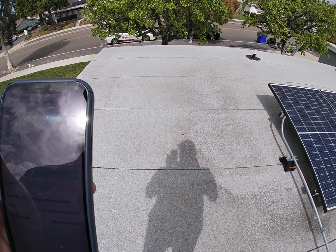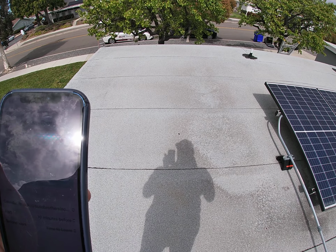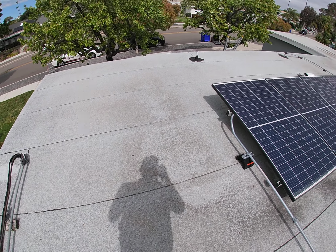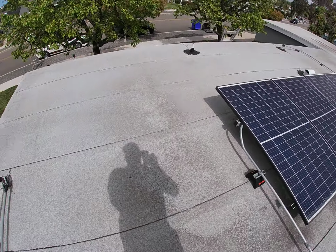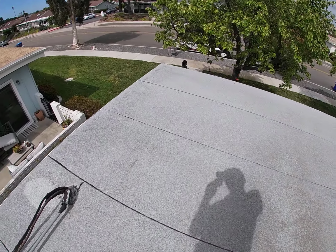We're at 3747 Vista Campana North, number 36, in Oceanside, doing a roof inspection on a flat torch down roof, or modified bitumen. Really, the nickname is torch down.